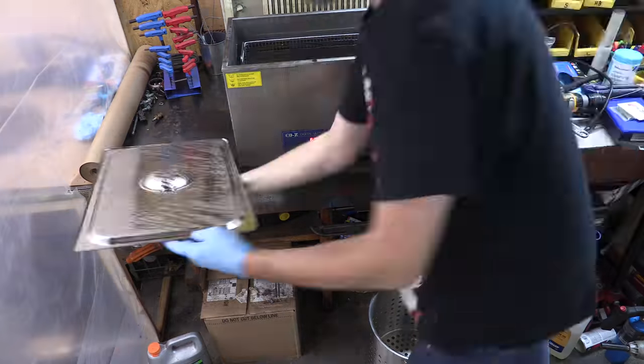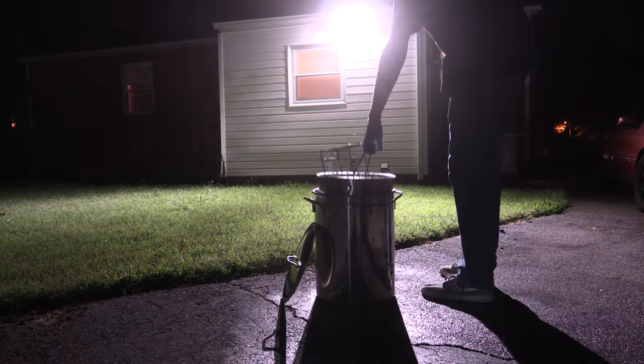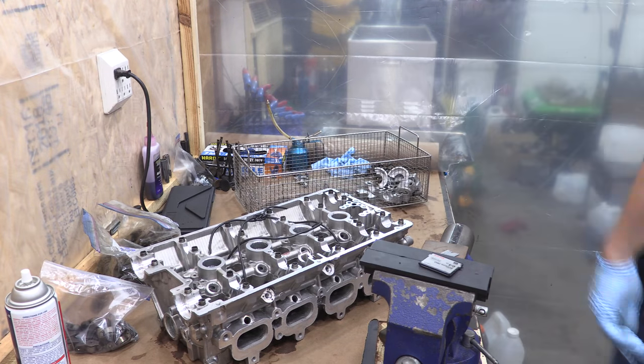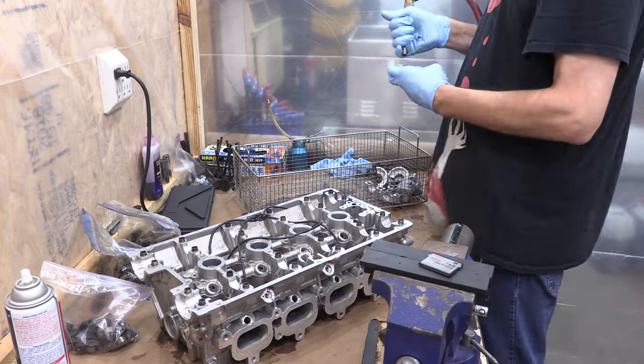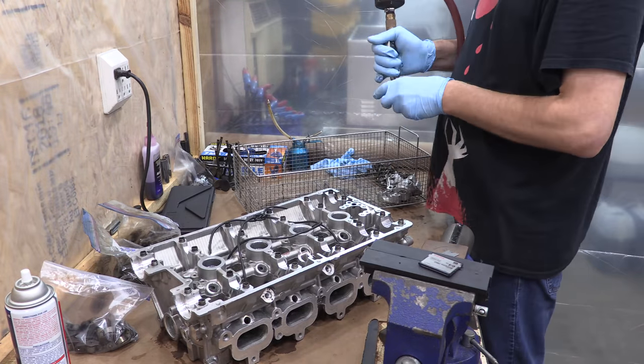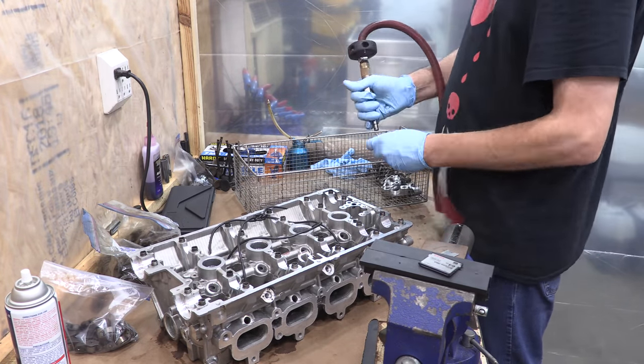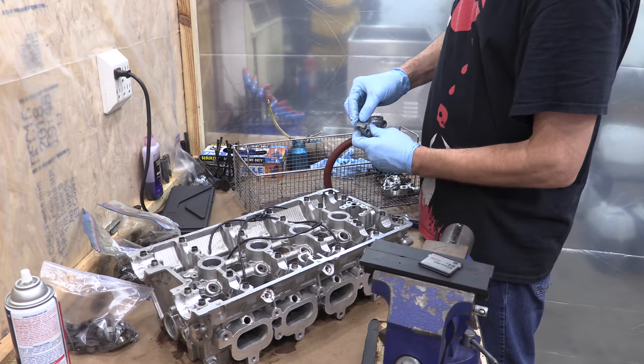Caps are done. Come and get it. Same thing. Every cap, every bolt, give them the latex glove rubbed down and they all came out squeaky clean. They are all very well stamped, so they're really easy to sort out.